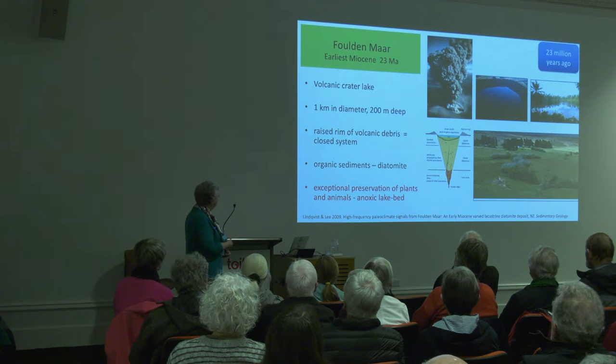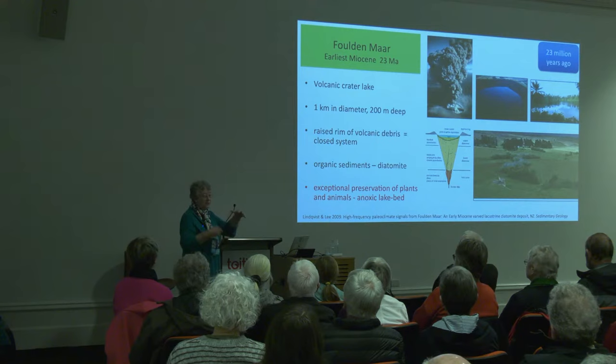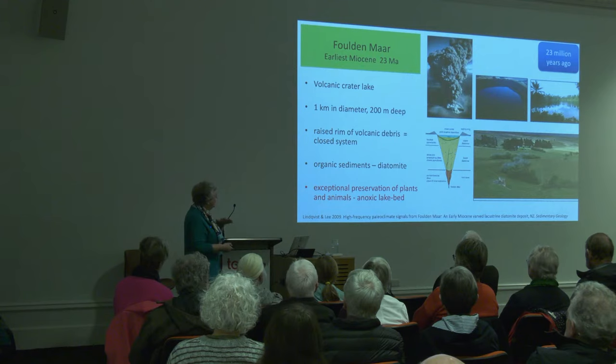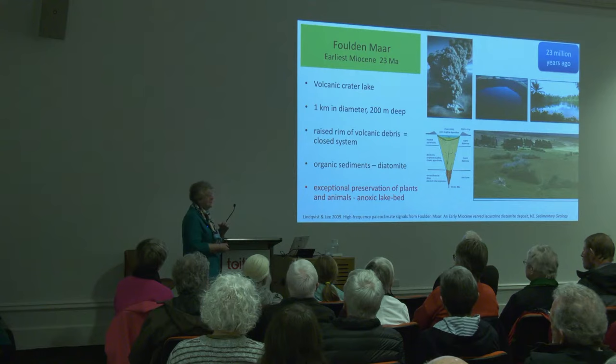And the lake is a closed system. You don't have any streams running into it. And so the sediments that normally occur in lakes, think of Lake Waihola, the streams running in, carrying in silt, and they fill up with muddy, silty sediment. In this case, there's no mud or silt because there's no streams able to get in. And so the only things that actually fill in the lake in time are organic sediments from algae and a little bit of wind-blown dust.